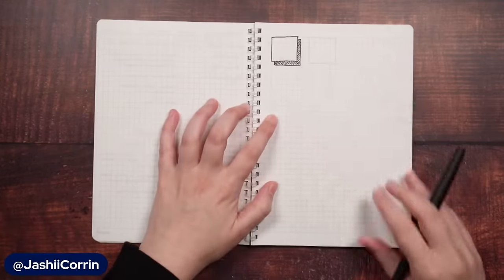So, we're going to do a little sleepy bunny. We're just going to draw little U's for eyes instead of O's. And then when we get to the ears, we can go up and over.